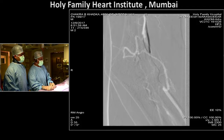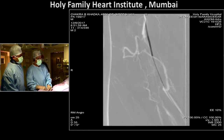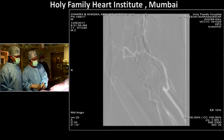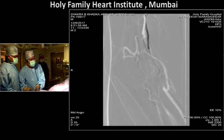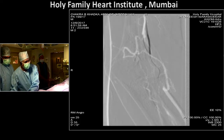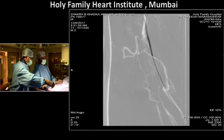I just finished what I did, and this 100 centimeter headhunter was falling short. So I exchanged it with a 125 centimeter multipurpose, so that I could cross with the catheter, and then I could change over and put a sheath. I put a 7 French sheath now in the brachial, and I'm going to plasty the radial first, and thereafter I will plasty the brachial.